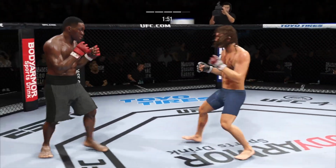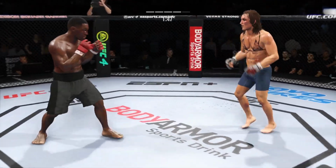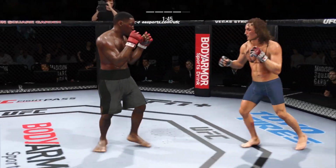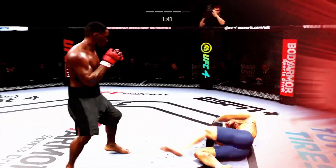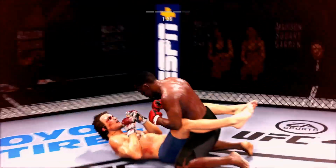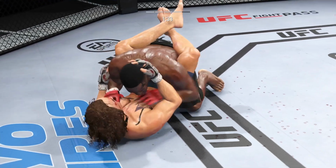Just missing on the high kick there. And he connects with a punch there. We'll see if he can follow it up. What a fantastic strike to throw at the exact right moment. He deserves this moment. Go finish this fight.